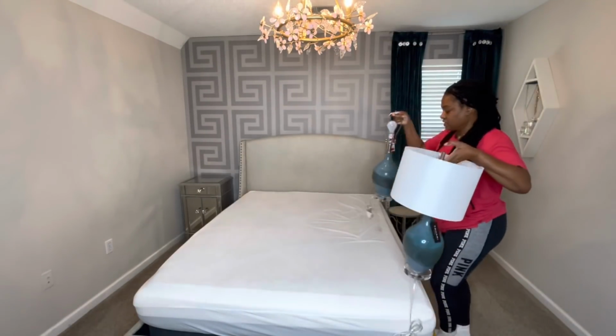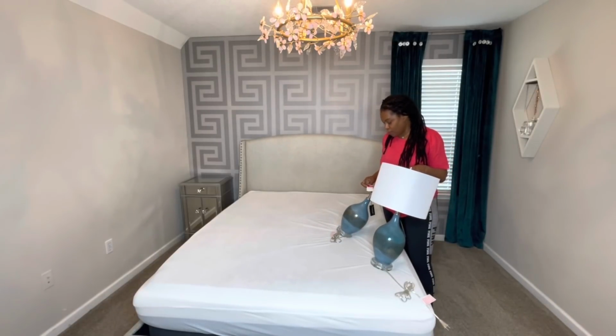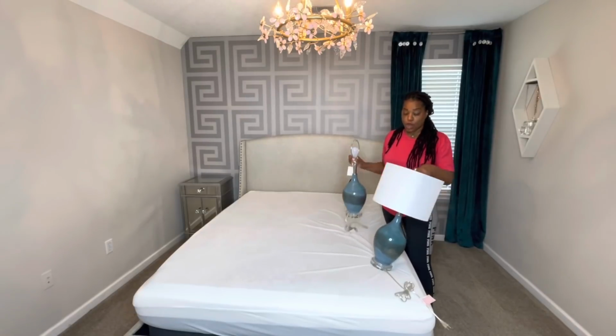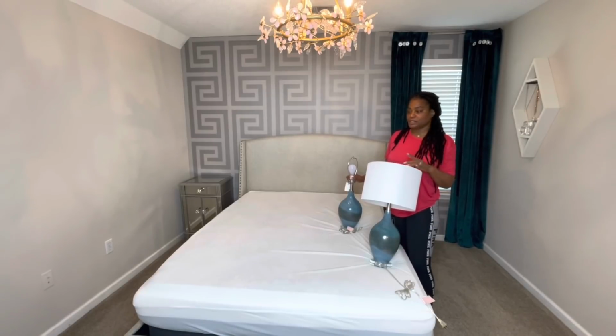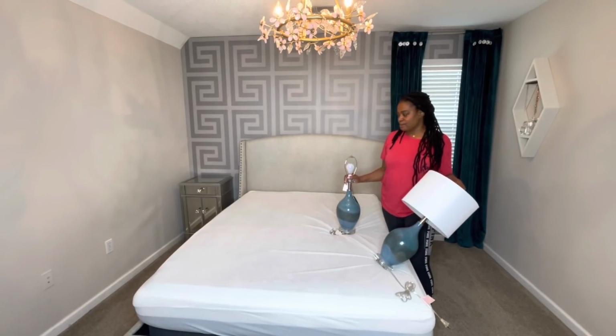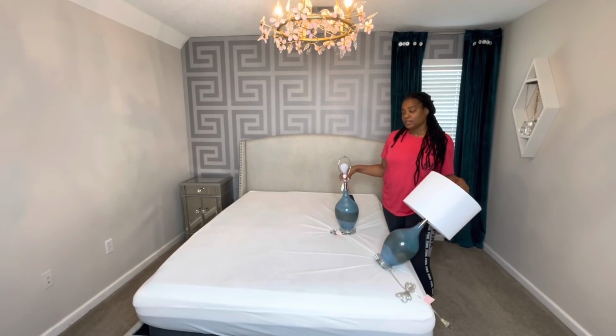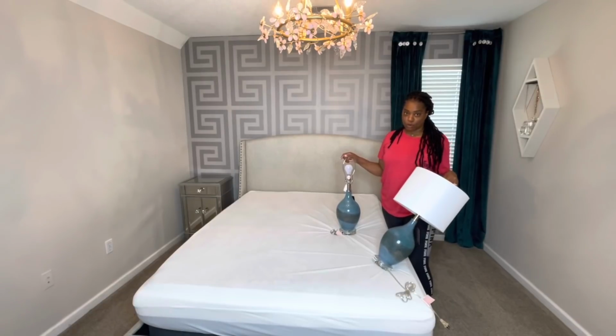So I have these two lamps. I got them on clearance at Home Goods. They were $50 each. One had the correct lampshade on it. I got one from one Home Goods. This one came from another Home Goods, and it had the bell-shaped lampshade, and I'm not a fan of that, and I don't think it goes with the style that I'm going for in here.